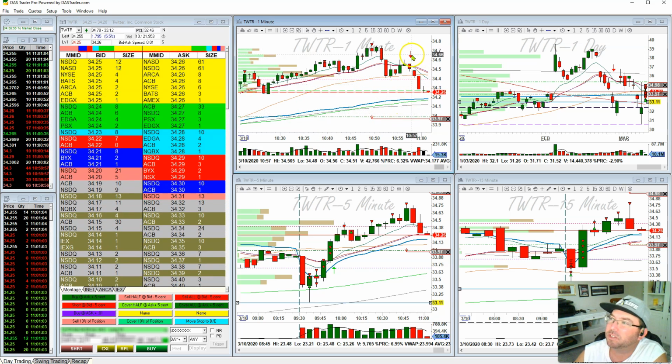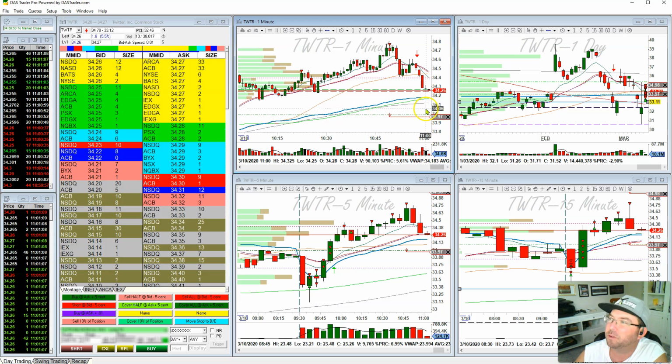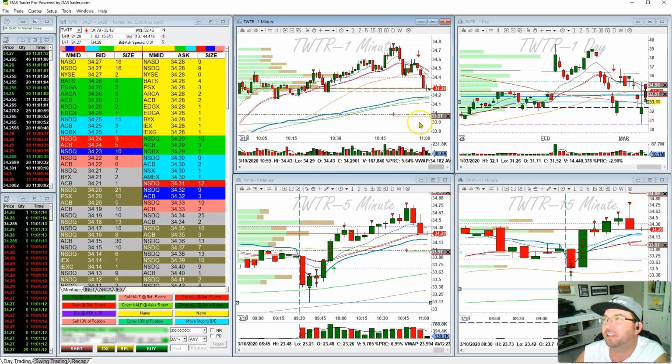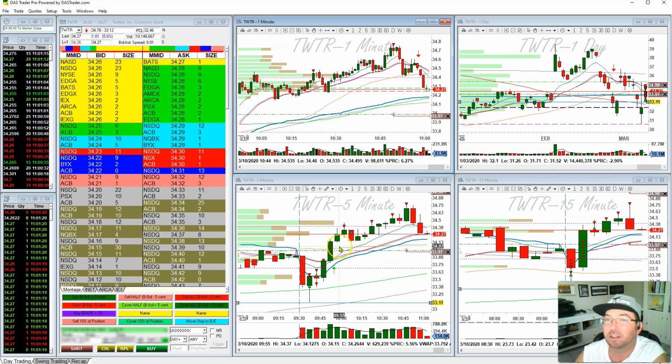So you can play this position up and down. Worst case scenario, it's going to come all the way back down and stop me out. I'll probably get the rest of my position off if it loses VWAP, but at that point, I took a big partial here, so there's not really enough money in there to make it worth partialing at that point, so I might just let it slam all the way back down to this break even.